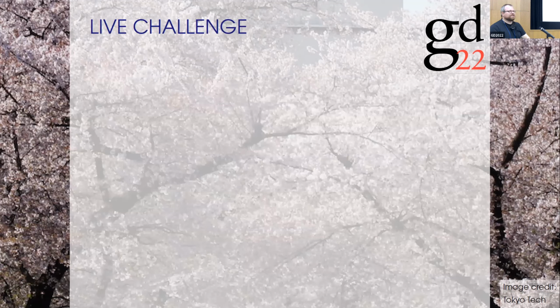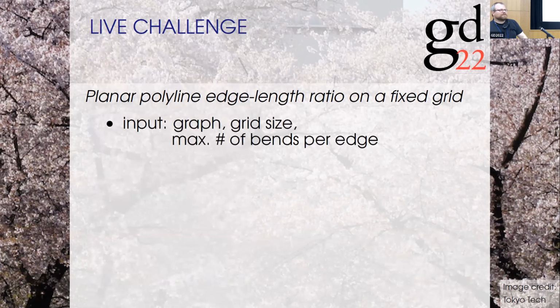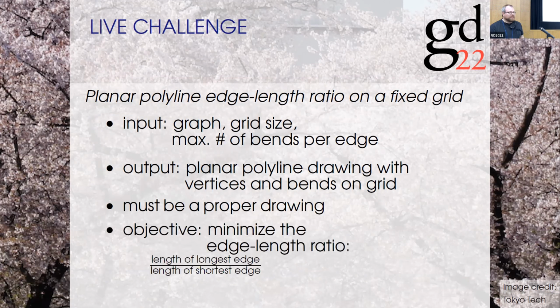Let's move to the live challenge. The topic this year was the same as last year, the planar polyline edge length ratio on a fixed grid. So the input was a graph, a fixed grid size, and a maximum number of bends you were allowed to use per edge. Your output should be some planar polyline drawing with the vertices and the bends on the grid. It must be a proper drawing, so you're not allowed to have any overlaps, and it has to be planar, so you can also not have any crossings. The objective was to minimize the edge length ratio, so the length of the longest edge divided by the length of the shortest edge.